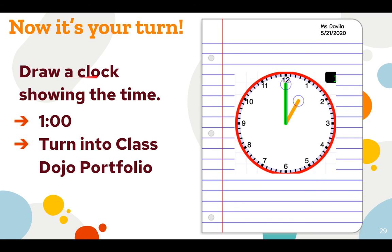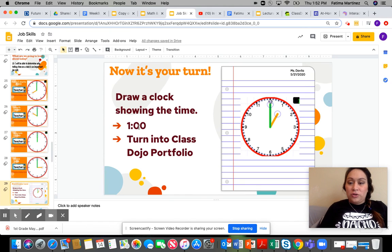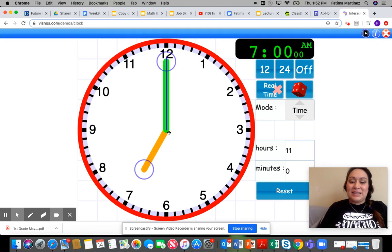All right, my friends, now it's going to be your turn. I want you to draw a clock showing the time 1 o'clock. So you're going to have to draw a clock showing 1 o'clock on your clock. That's a lot of clock in one sentence. So first, you are going to draw a circle, just like this one. And then you're going to put what at the top? What number goes at the top? 12. And what number goes straight down from 12? 6. So you're going to put 12 at the top and 6 at the bottom.